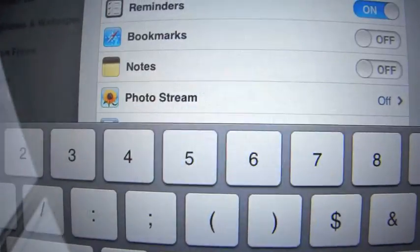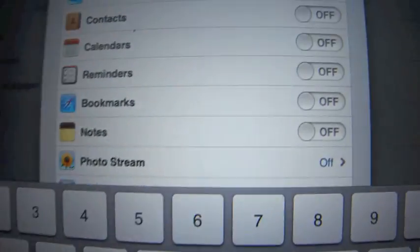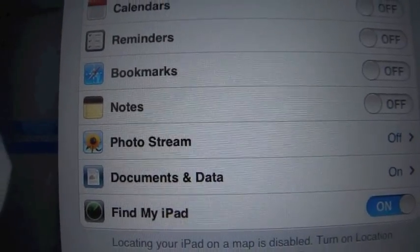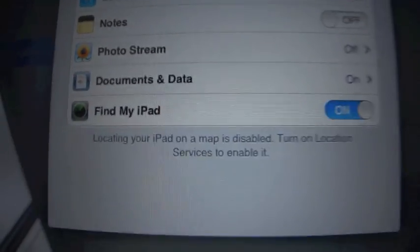You want to allow iCloud to find your iPad, and this is where it also gets important. You want to turn everything off. Everything except for the very bottom where it says Find My iPad. So off, off, off, off, off, and at the bottom, turn Find My iPad on. This will allow you to track your iPad on the internet.